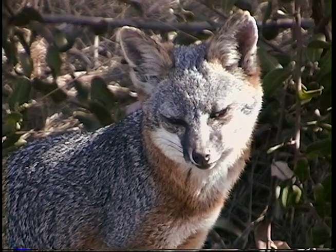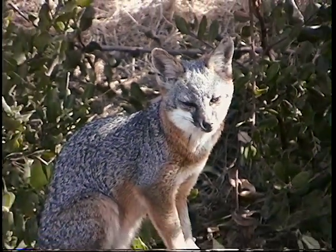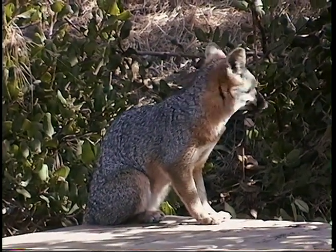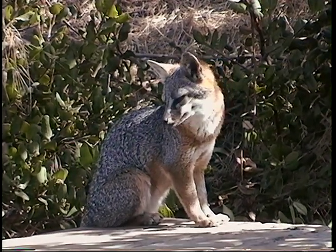The Catalina fox is endemic to the island. It's about the size of a house cat. There is debate as to how this animal actually made it to Catalina. Did it raft over, or was it brought as a pet by native islanders?